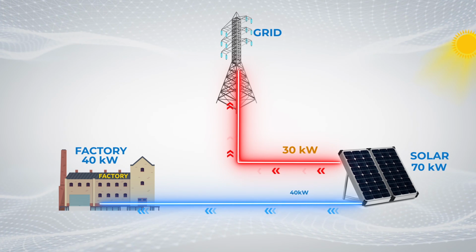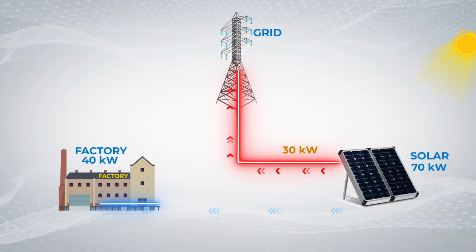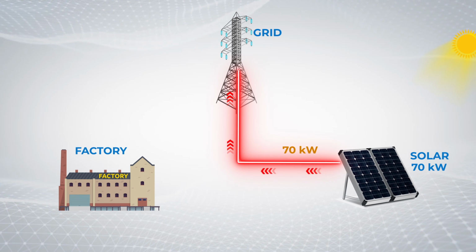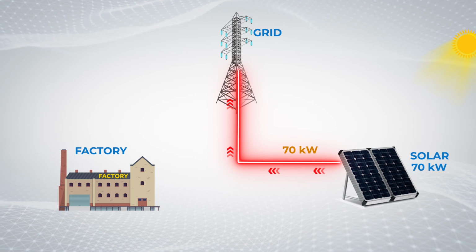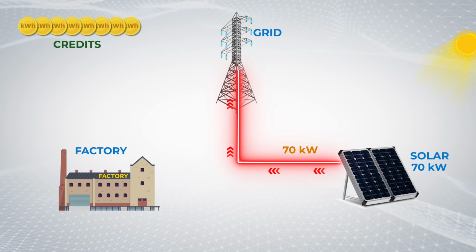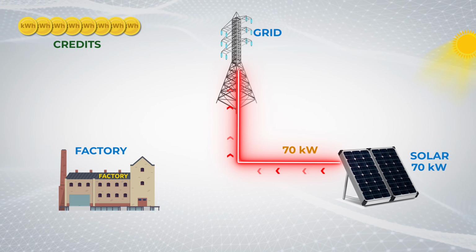On days when your factory is shut and does not consume energy, all 70 kilowatts of energy generated by the solar panels are sent back to the grid. The grid then compensates for the units exported in the following month's bill.